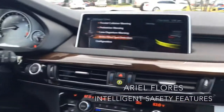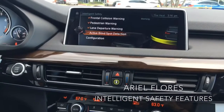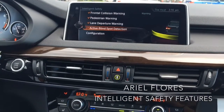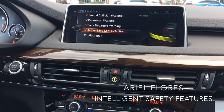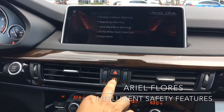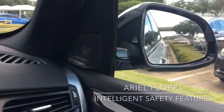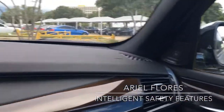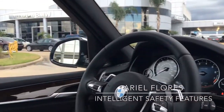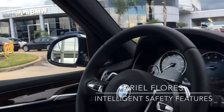The active blind spot detection. Well, of course, there are two sensors in the back of the vehicle that will detect when there's a vehicle within 200 feet up to the mirrors of the vehicle. As you can see, the blind spot detection has a way of warning you by that small triangle on the driver and on the passenger side. What those do is they will illuminate, letting you know that there is something either in your blind spot or close to the blind spot.